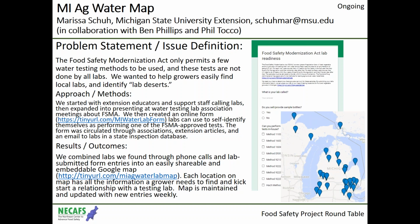There was a question that came into the chat box, asked if there was consideration of using GIS. No one on our team really has experience using GIS, so we just use what we had, free software that's available to all our field-based staff.